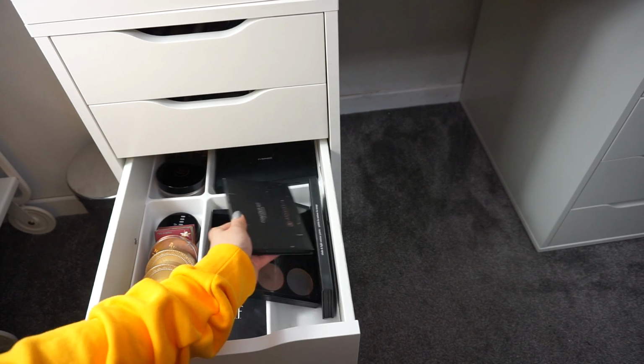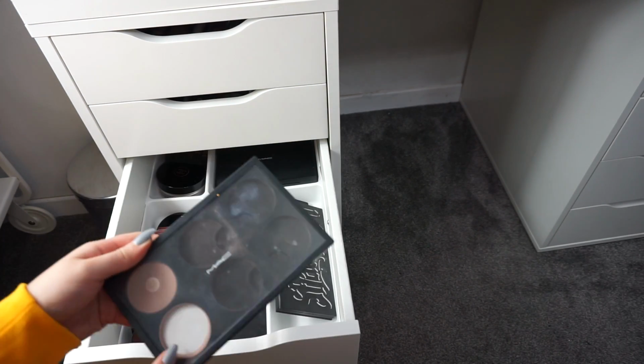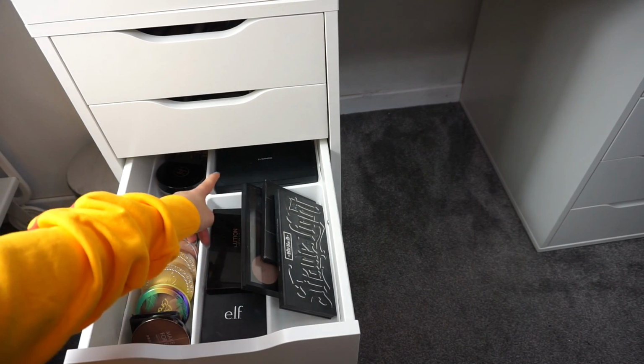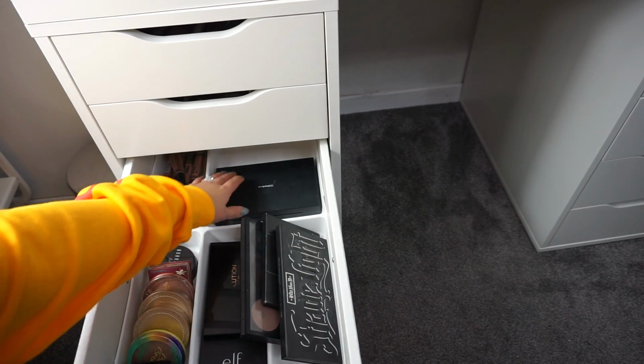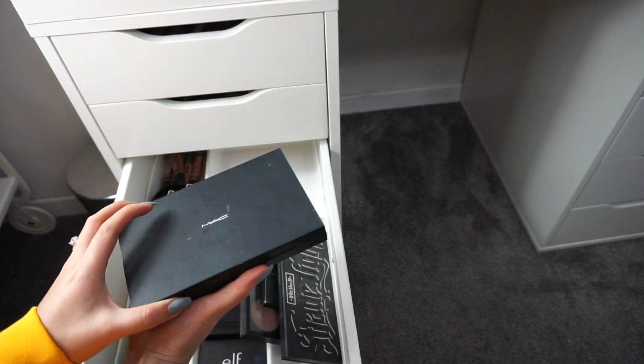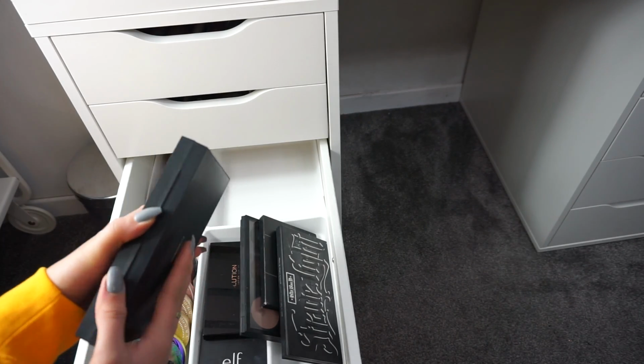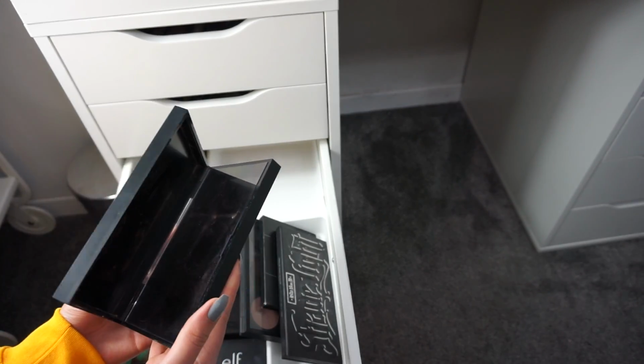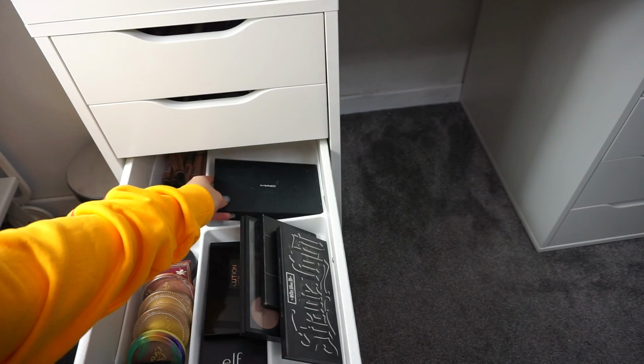but this was my first contouring kit, so I blame it on that. But then I have my MAC palette, and in here I just have two powder pans. Then way back there I have this empty MAC palette, and this is perfect for traveling if I want to put my contouring shades and my blushes over here. So I just like to keep this in here.